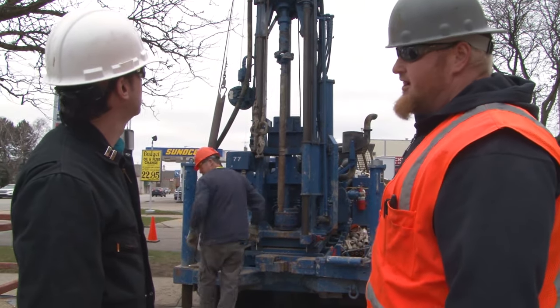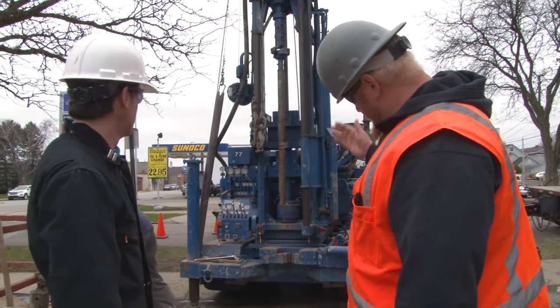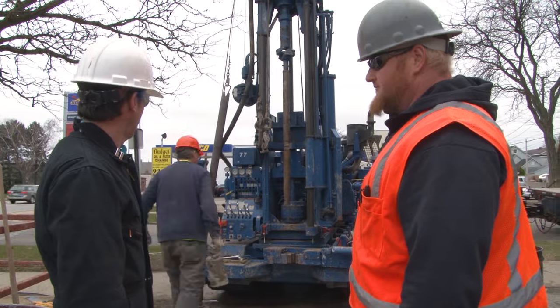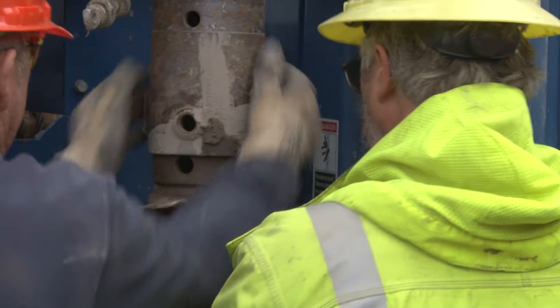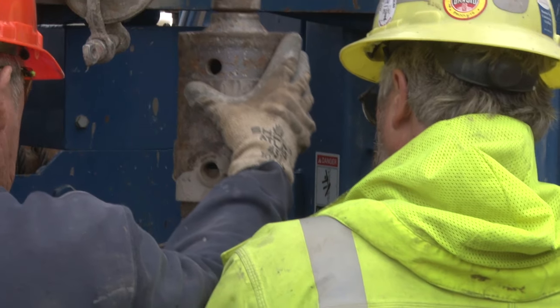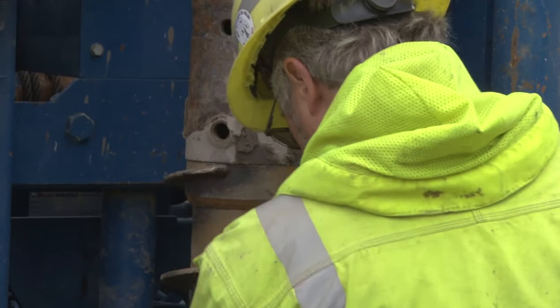As long as that tower is straight, the rest of them stay straight. Pretty much have a straight hole all the way down. So what are they doing right now? Right now they're just setting up to run the first bit of auger. Okay, and that'll be the big screw there.